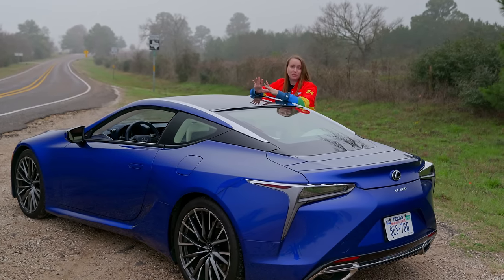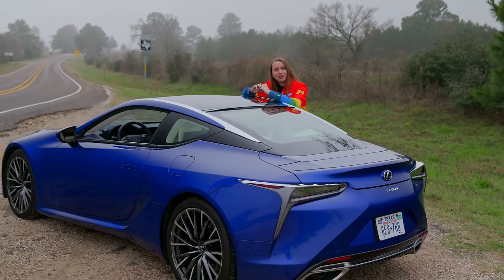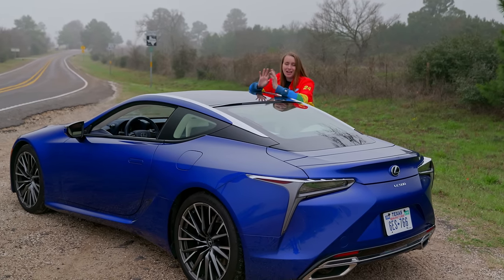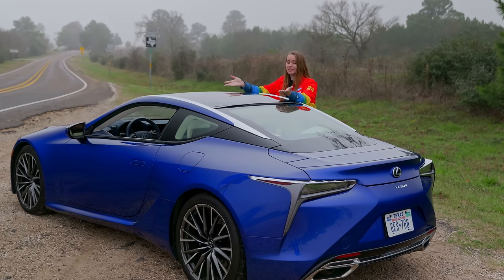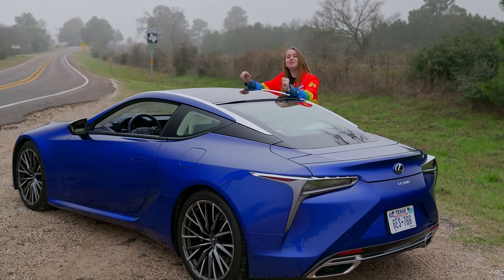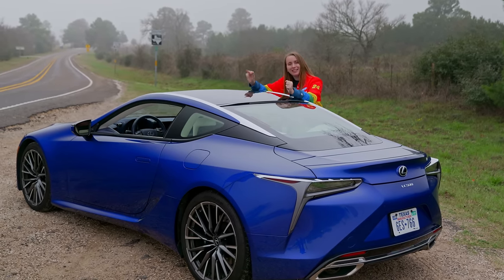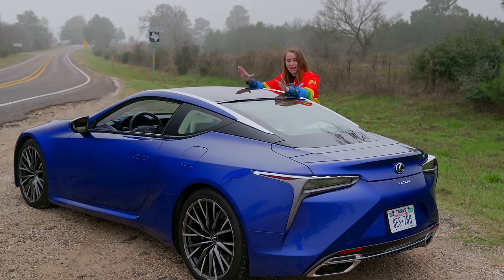In all of 2023, Toyota North America reported selling 1,700 Lexus LCs, up from 1,400 in 2022, because Lexus sells about 100 of these a month. But do you know how many hybrid Lexus LCs Lexus sold in 2023?